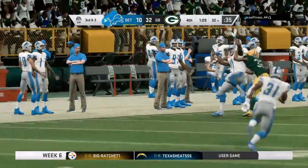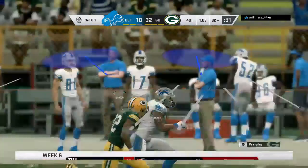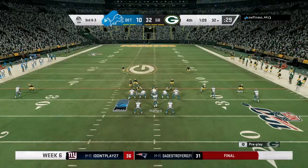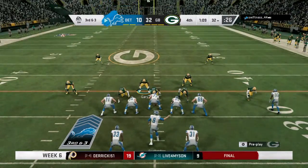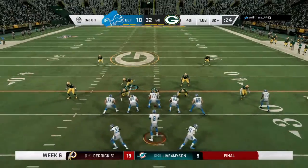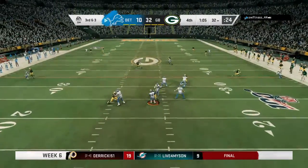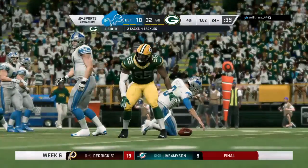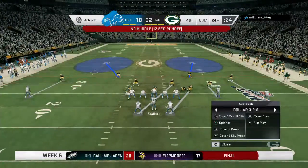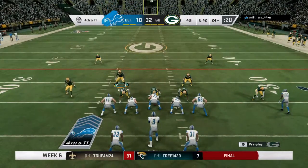They try to throw on 2nd down, but this one is incomplete. So the incomplete pass on the last play leads us to a 3rd and 3. From the gun, here's Stafford. Nowhere to escape, and he goes down. Za'Darius Smith in there to drop him for his 11th sack of the year.